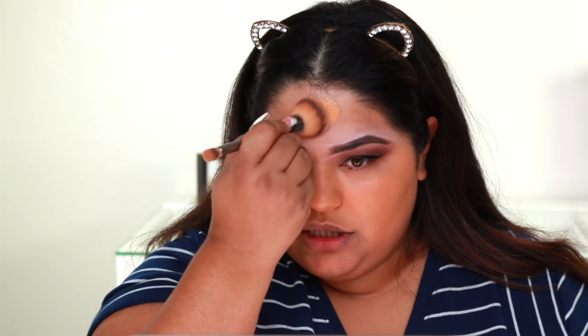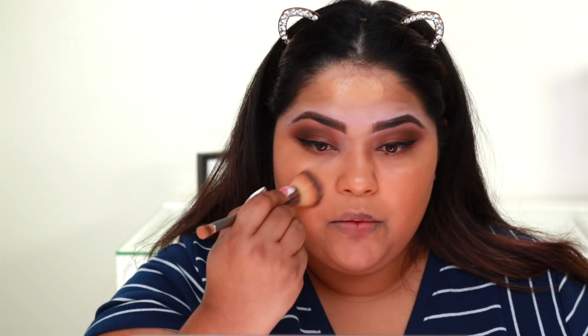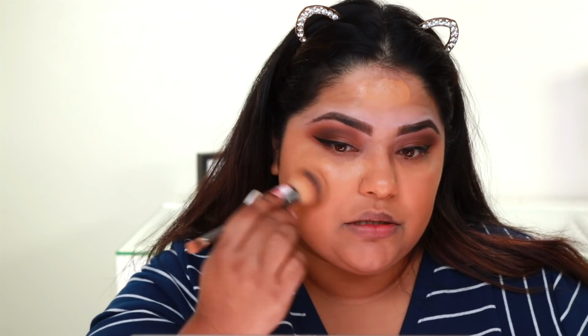You guys also know the Natural Radiant Longwear NARS one is my favorite. Don't forget to check them all down below. I will categorize all items that I find my favorite down below. You'll get more information in my description box. But as for today, let's go ahead and use the Lumiere. I don't know why I use sponges to apply foundation when I know I like to just use a brush.